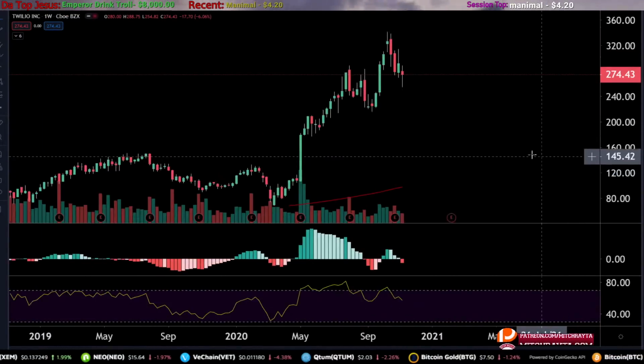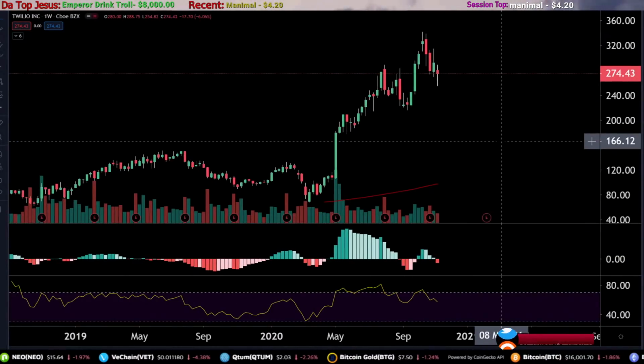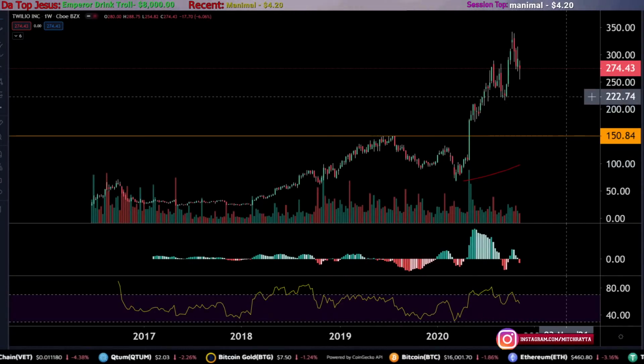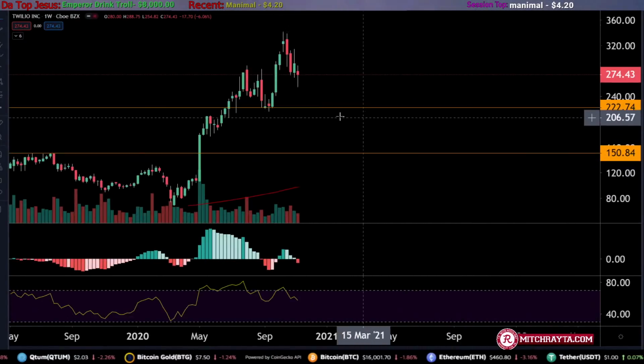Wow, look at that weekly bearish divergence. That's disgusting. Though it has reversed. It's just begun to reverse. What a high flyer, right? A really high flyer. I mean, not really any support actually until like 222. Am I crazy here?